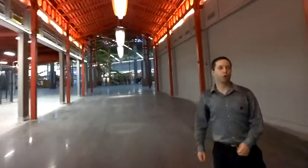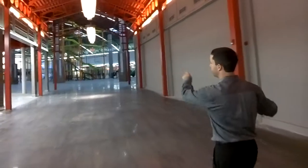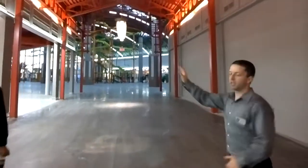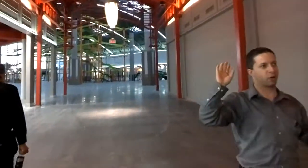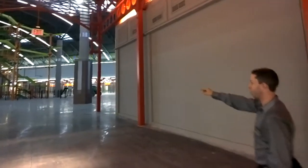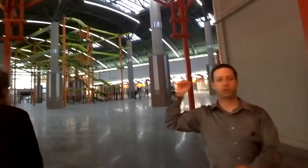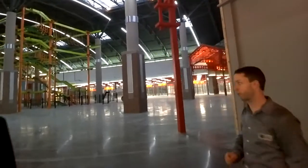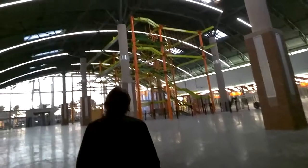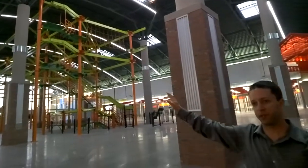So where we're heading now is the main entry plaza, the Great Hall. And what you see in front of you, this big structure, this is the ropes course, just about complete. It's a big obstacle course for teenagers, for adults. There's even a small version of it on the bottom for young children. There's all sorts of obstacles where you can climb, swing, hop around, crawl through. We have a couple of zip line tracks over there on the left as well. With these glass panel windows, it's very easy to see this from the outside.